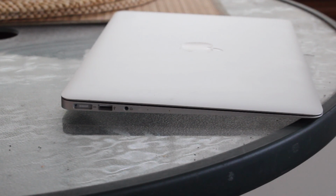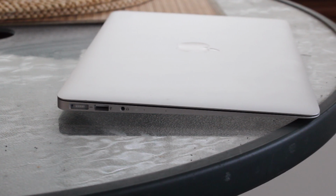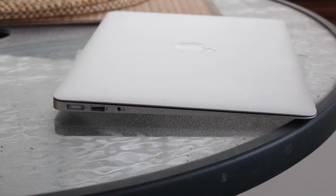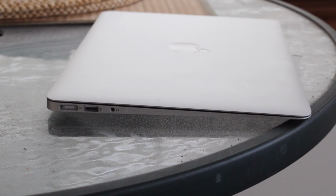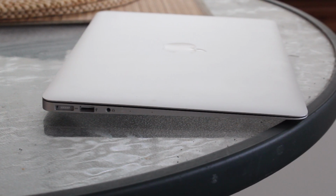Now, in terms of the port selection, this is where things get a little bit different. So you have the MagSafe connector, which is really cool. I love that older style MagSafe. Those newer ones I don't really like, where you just plug in the USB-C port and that's it. I did really like this older MagSafe. It's magnetic. If you trip over it or hit it by accident, it's going to fall out perfectly fine, you know what I mean?